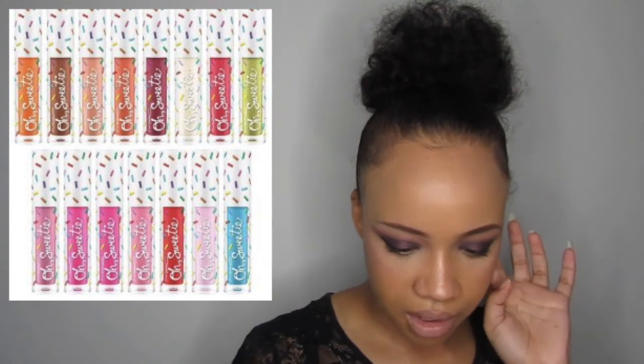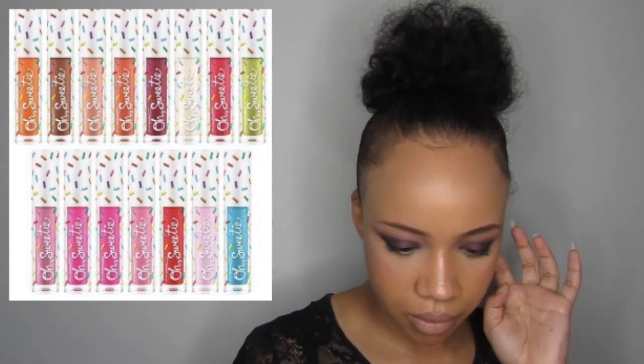But let's just talk about the actual products. So I don't know if these are lip gloss or if these are like high pigmented liquid lipsticks or what, I don't know.